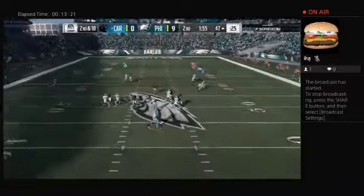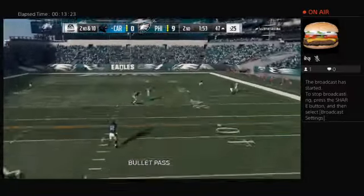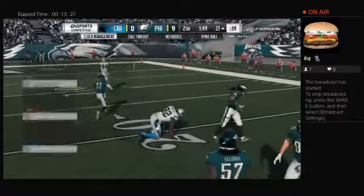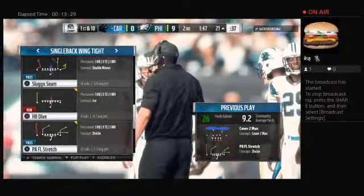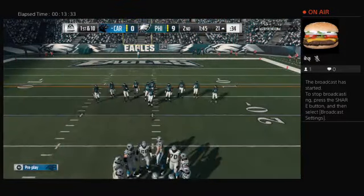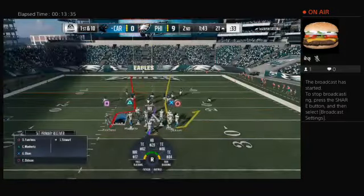They go play action with Stewart. Now Newton, going to throw right side here. Complete. And he'll get this one down near the 20-yard line. A good pickup there, 26 yards.